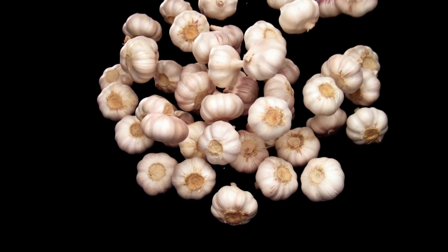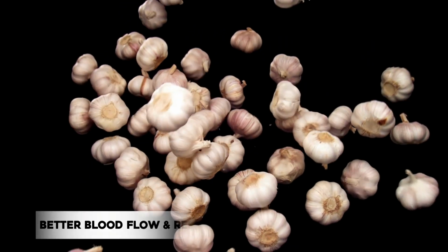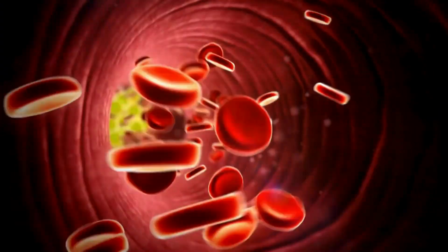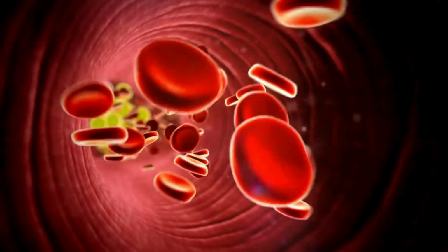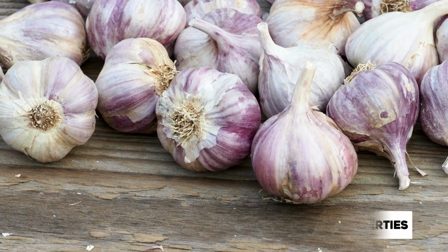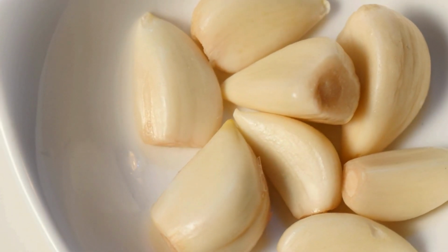Garlic contains compounds like allicin that help relax blood vessels, promoting better blood flow and reducing the risk of fluid retention in the lower extremities. Improved circulation is essential for preventing swelling, as it ensures that blood and fluids don't pool in the legs and feet. Garlic also has strong anti-inflammatory properties, which help reduce the inflammation that contributes to poor circulation and swelling.